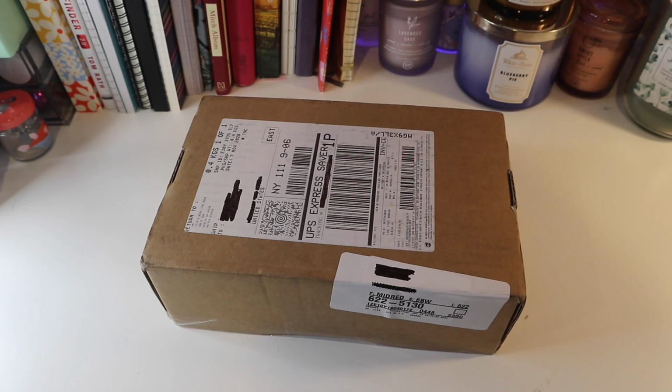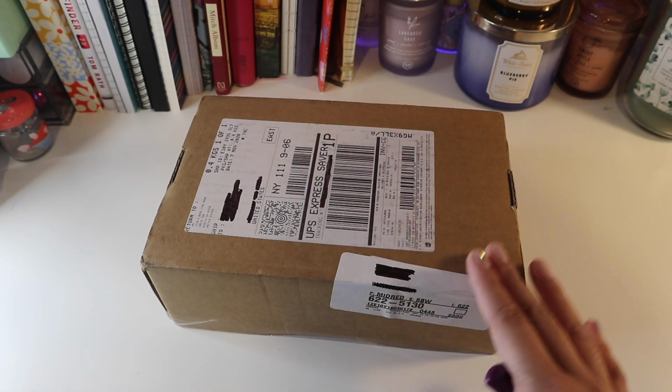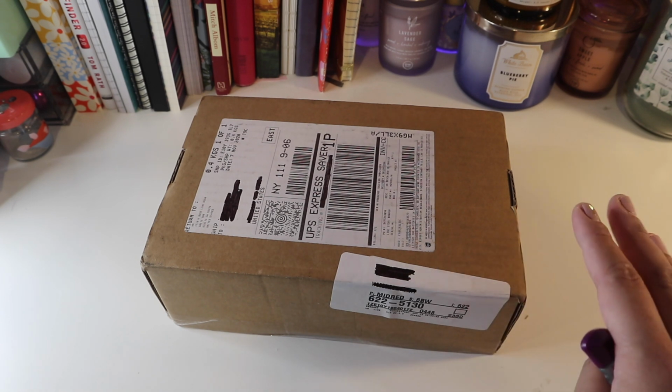Today is a very special day because we are unboxing the iPhone 12 Pro Max. I waited weeks to pre-order this and I can't believe it's finally here.